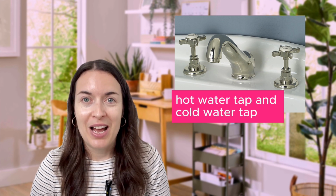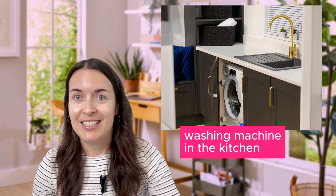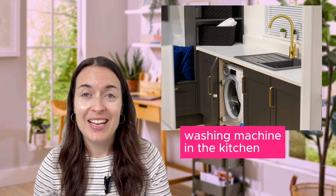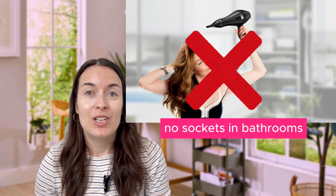So when you first come to the UK, there are different things that you will find shocking or surprising because they're different to how things work in your country. I am sure that you've already seen the two taps that people have in their bathrooms, one with hot water, one with cold water. You've probably also seen the washing machines in the kitchen. Yes, I know in a lot of countries they're in the bathroom, but in the UK they tend to be in the kitchen. I am sure you've seen the sockets that you have to switch on with a little button next to it. And you probably also know that you are very unlikely to be able to blow dry your hair in the bathroom because bathrooms don't tend to have sockets in them. But what else is there?